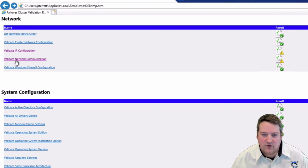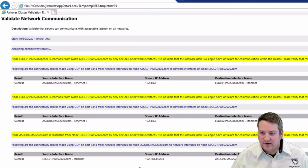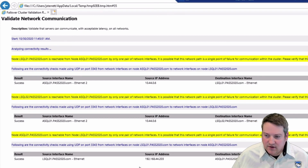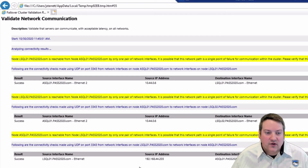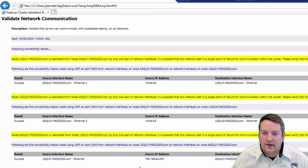Under network here, if we go to validate network communication, this is going to state that we have a single point of failure in our network. This is because we're migrating our hybrid lab. Lab as in not production. We only have one network configured. So this is just stating that there's only one single path from a NIC card reaching the other NIC card, and it's a single point of failure. If communication between those goes down, that's going to end communication between those servers.